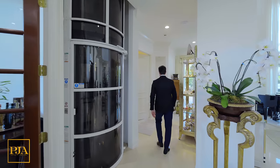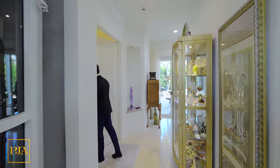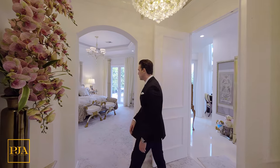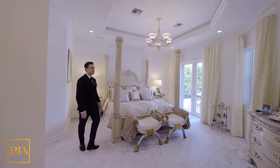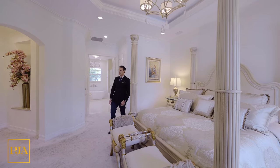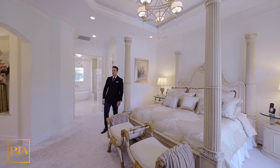Continuing on the main level and designed for comfort is the first floor primary suite that only you would enjoy and get to see every single day. A cool feature here is that there's French doors leading to the backyard we toured earlier.